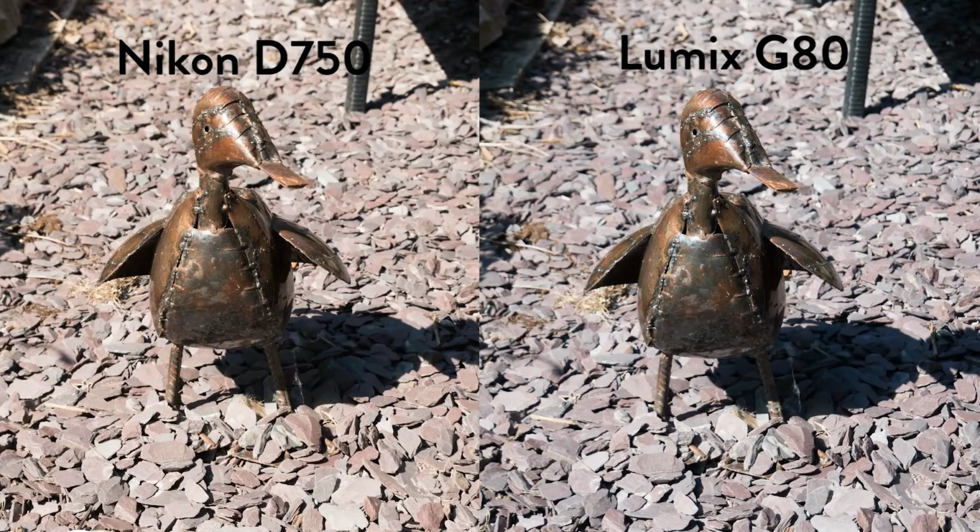Now believe it or not, I've not just been sunning myself all afternoon. Actually, that's not difficult to believe, look how pasty I am. Milk bottle. I've been in the garden taking pictures with both my Nikon D750 full frame camera and my Lumix G80 micro four thirds camera. And they've got different aspect ratios, but generally I've been trying to get exactly the same shot with each.